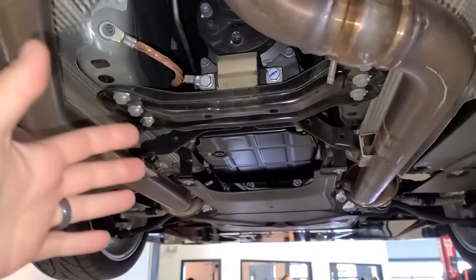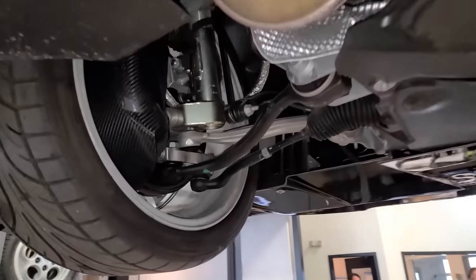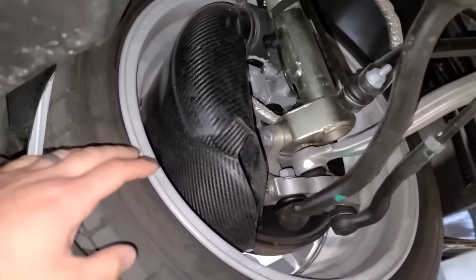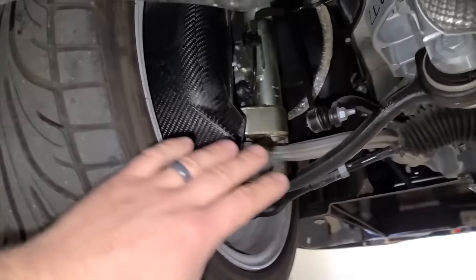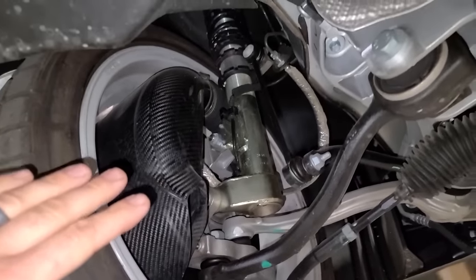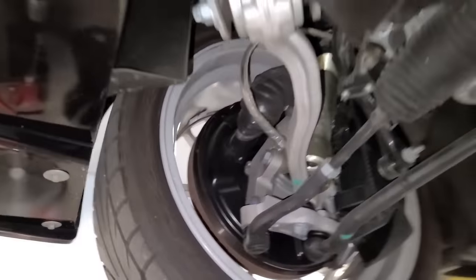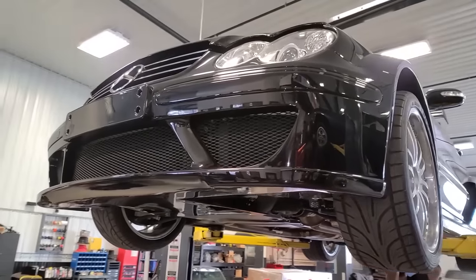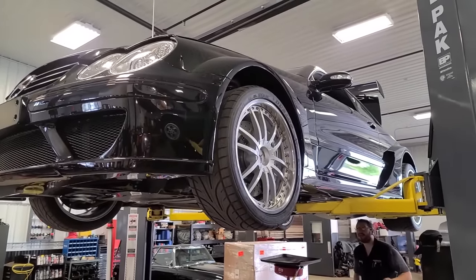It still has the 5-speed transmission that's in an E55 or a CLK 55 of this era. It's probably a little bit more beefed up, but look at this. Look at the carbon fiber brake ducts on this car. This is all factory. It is a factory race car. These things are basically priceless whenever they go up for sale. They pretty much sell for whatever they are asking. Just an unbelievable car, an unbelievably rare car at that, and it's here at Fluid for a Service.